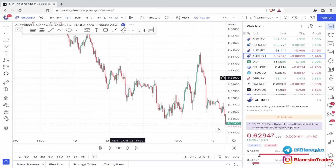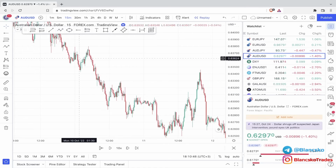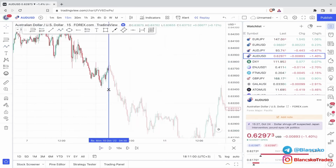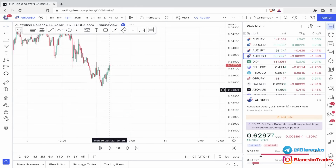Again, another head and shoulders pattern. Okay, another M formation pattern right here. Check this out. First leg, second leg, and where would we have entered? We would have entered right on this doji right there. That doji would have been my sell signal.